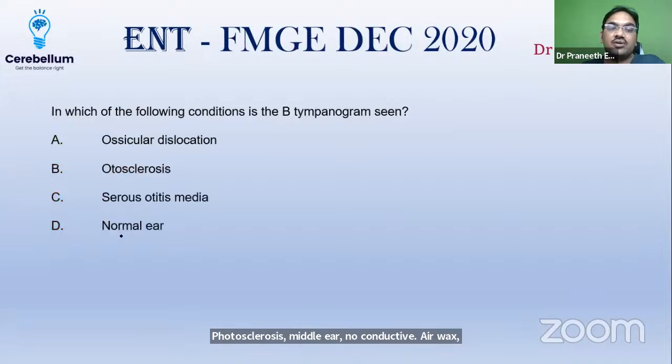CSOM is middle ear conductive hearing loss, right? In which of the following conditions is the B tympanogram seen? Ossicular dislocation, AD type. Otosclerosis, As type. Serous otitis media, B type. Normal ear, A type, right? So the answer is serous otitis media.